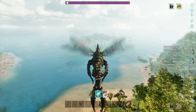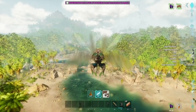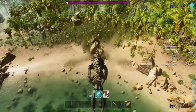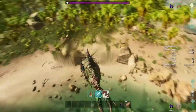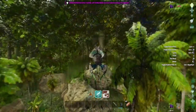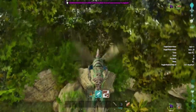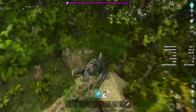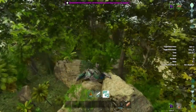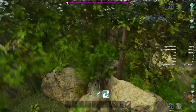All right, our next note, there's Carno Island. We're gonna come up this river. Whee! All right, there's right where it turns, you can see the rocks. There's this rock here, and we're gonna go right over here. Can you see it right there? What is that? Oh, it's a T-Rex. So again, hiding in the bamboo.